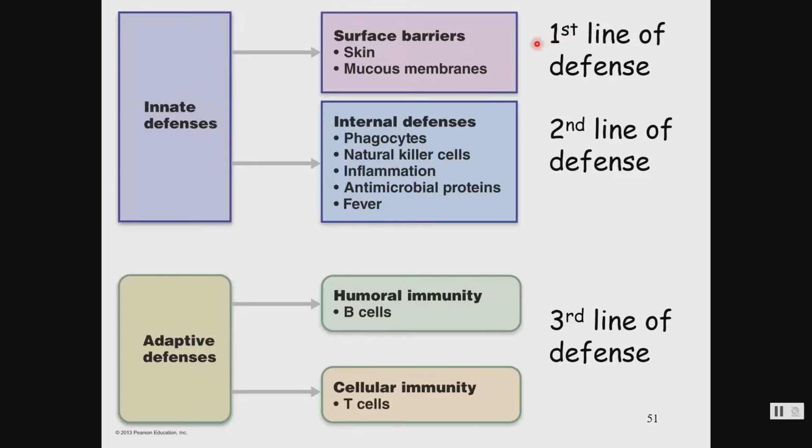If a pathogen penetrates the skin and those surface barriers, then we've got the second line of defense. And these are going to be our internal defenses. So our non-specific phagocytic cells, natural killer cells, inflammation, antimicrobial proteins, and then fever all fall under innate defenses, so innate immune system, second line of defense, internal defenses.